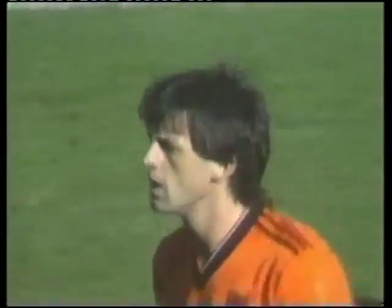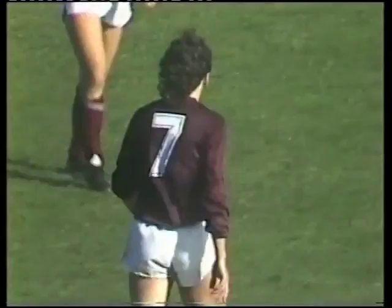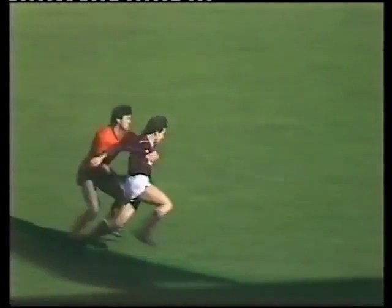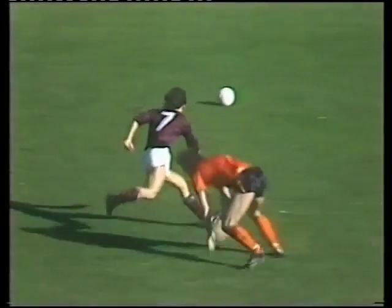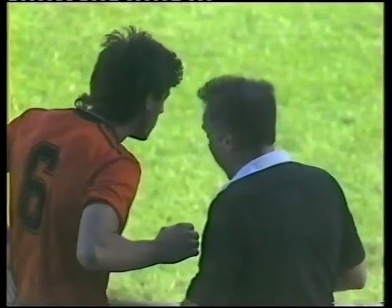He is incensed by what he thinks was a foul by Cahoon. So the referee taking action against the United defender. Clearly very angry indeed, and we'll see why. Cahoon playing it forward. The wrestling begins between the two players. Neary appeared to me to be holding off Cahoon initially, and then the rugby tackle started. And there's going to be a booking for Neary.